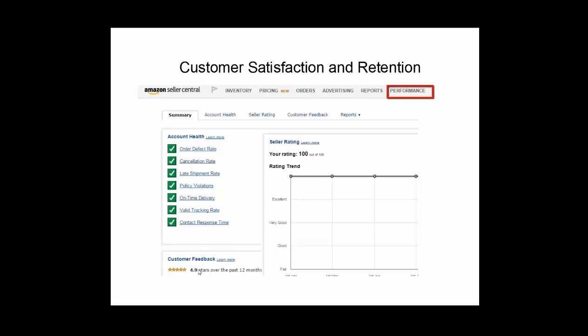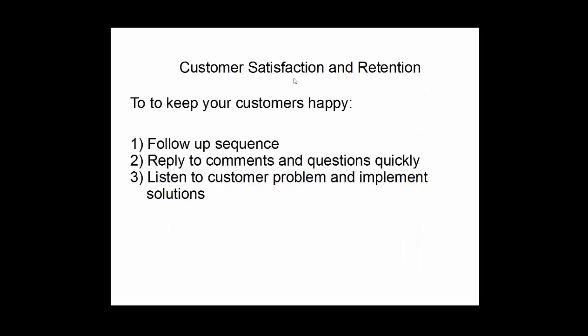You want to actually shoot for 5 right here, but it's kind of hard to get 5. You get one person that gives you a 4 feedback out of 5, and it's going to drop that a little bit. Okay, so that's number one. Now, how do you keep your customers happy?